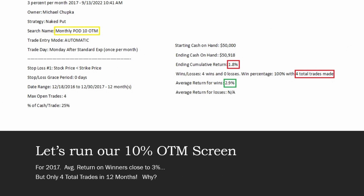Let's take that same 10% out-of-the-money screen we ran for 2022. Over the course of 12 months here, we see that the return is 1.8% on the portfolio. We are close to average wins of 2.9%, but only 4 trades were made in that 12-month period. Why did we only see 4 trades over 12 months using the 10% out of the money?